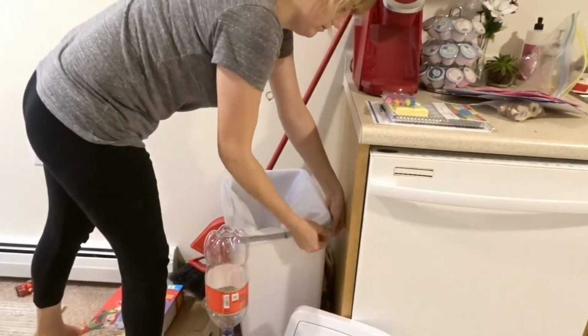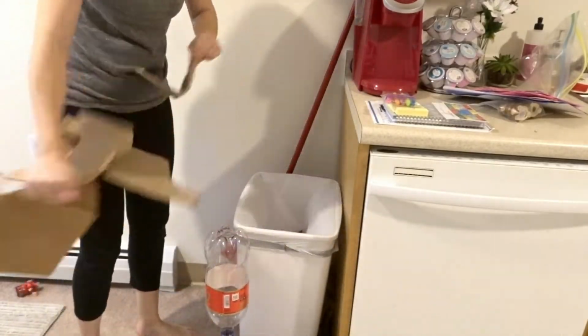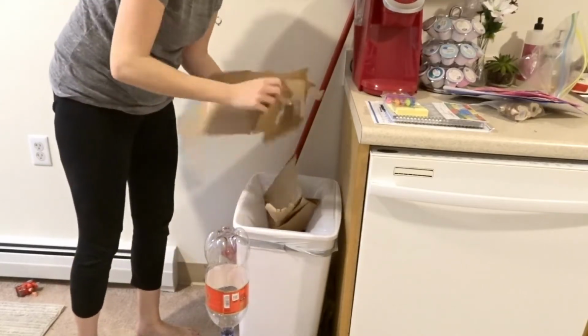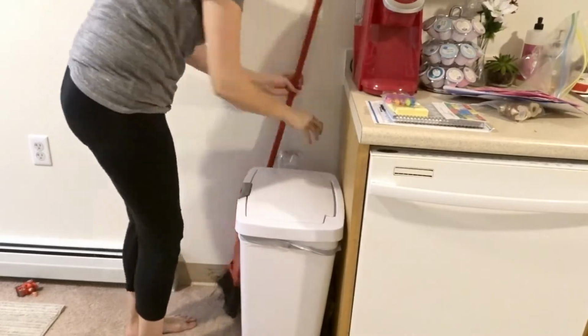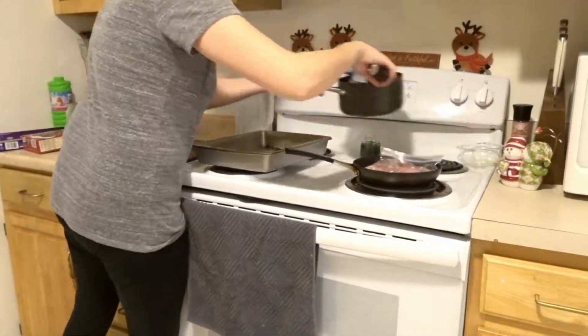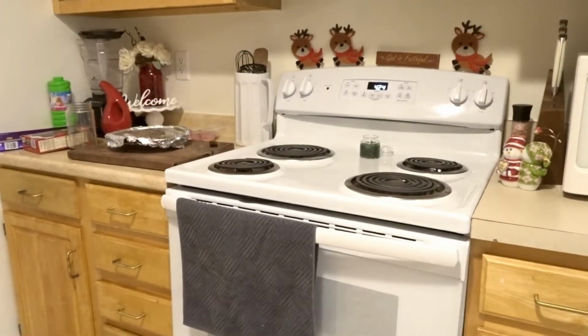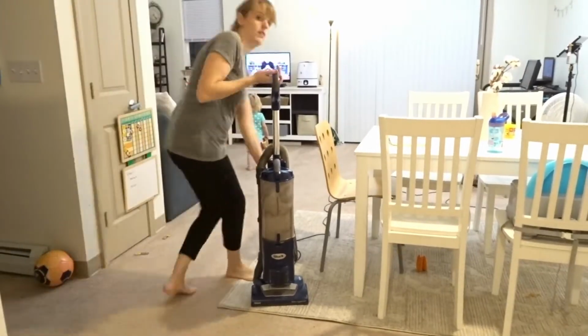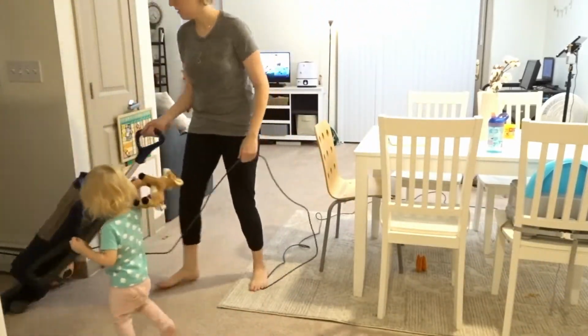And then the trash. Had to make sure I got that nice big old bag of trash out before we had prayer meeting. And then usually I just clean up all the countertops, make sure if there are any dishes that need to get washed, they get washed, and it feels nice to have everything cleaned up. I had a little bit more to vacuum, and that was pretty much it.